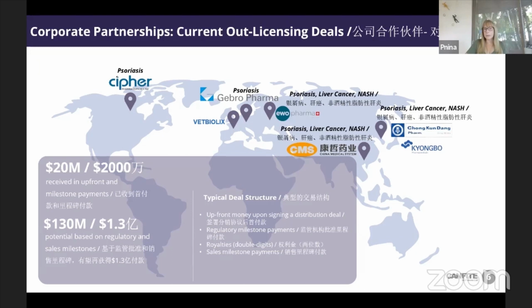And as I told you, our business development strategy is to out-license. Till today, we have already signed 7 different out-licensing agreements and got already $20 million out of upfront money. We signed agreements in Canada with Cypher, in Eastern Europe with BioPharma, in Central Europe with GCFF. We signed an agreement with a very big Chinese company, CMS Pharmaceutical, for both drugs, Piclidenoson and Namodenoson. We signed an agreement in Korea, one with CKD and one with Kwangdong.